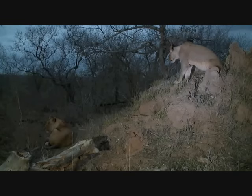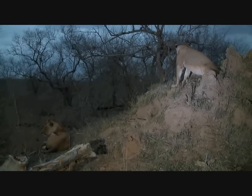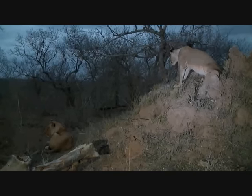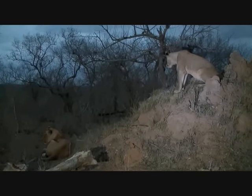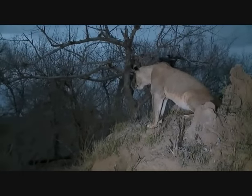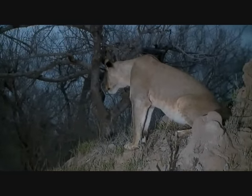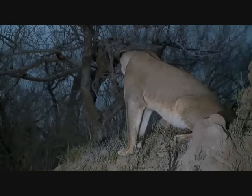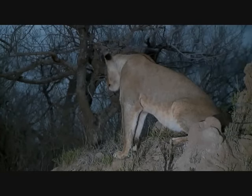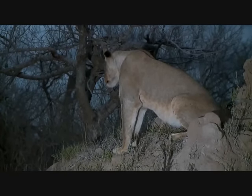Now, Brent is on the edge of the buffalo herd, and we're just going to... No, hold on, let's just see what this female does. Let's just wait a moment before we do anything. Her posture's changed quite significantly. You can see how on alert she is.